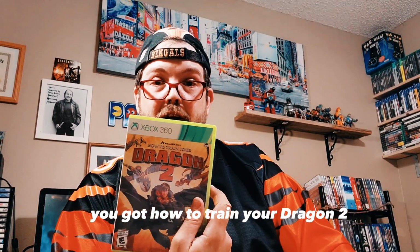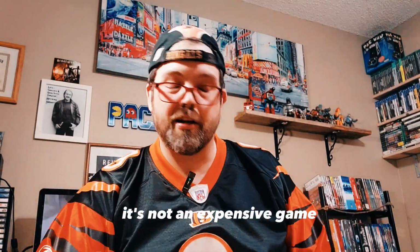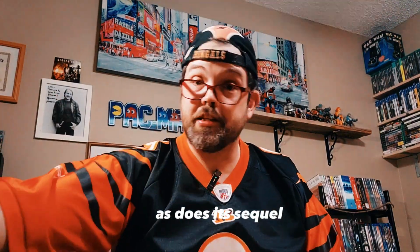You got How to Train Your Dragon 2. I think this was a $3. Midway Arcade Treasures 2. Medal of Honor Rising. So it doesn't have its case art, but it does have two manuals. I'm sure I can print off some case art to find one. It's not an expensive game. Fusion Frenzy, which if you're unfamiliar, is one of the most absolute fun-ass games to play on the OG Xbox, or on the original Xbox. Holds up to this day, as does its sequel.